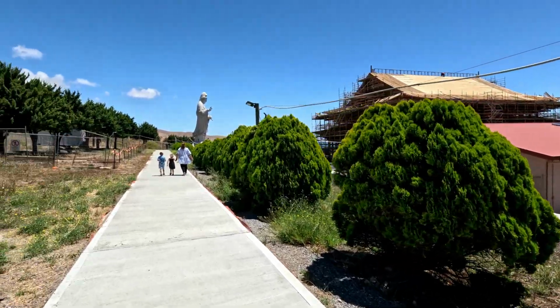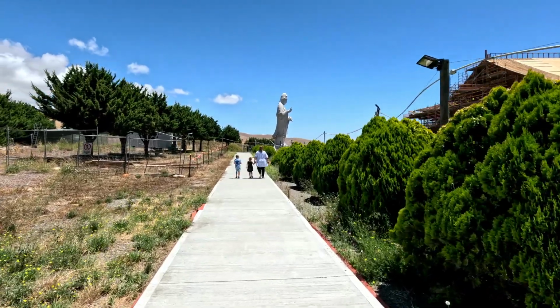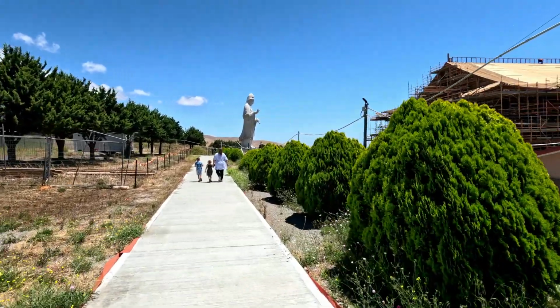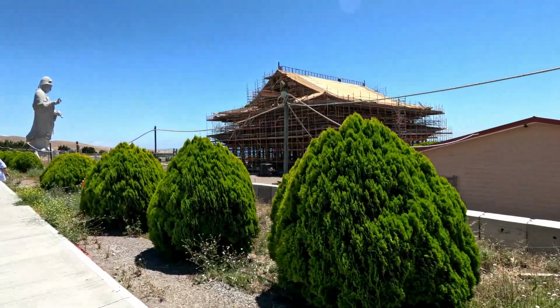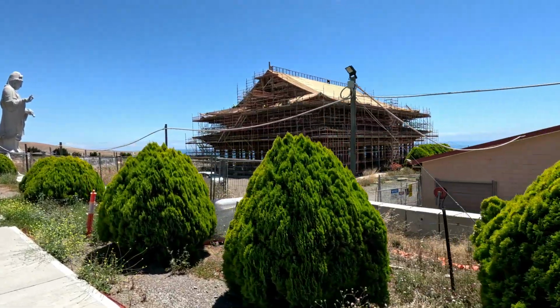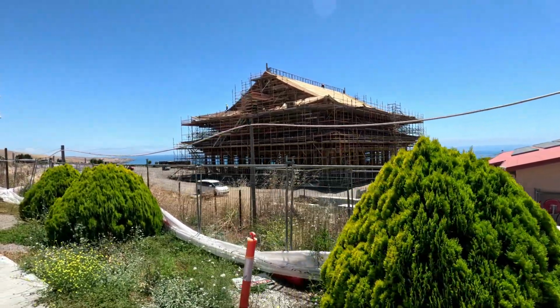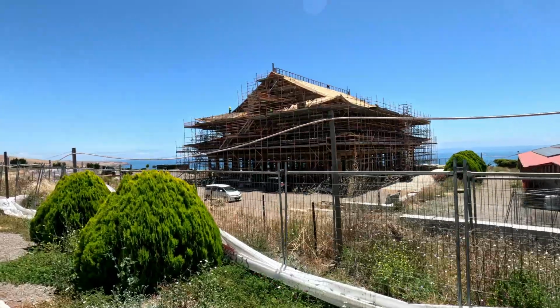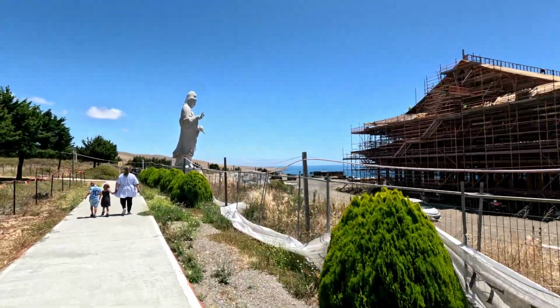So just up the road from Sellicks, if you follow the road along Sellicks Hill, you'll come across the Buddhist temple. It's probably one of the largest ones in Australia, I'm guessing. It's been in construction for a fair while now. And just up here is the actual Buddha.